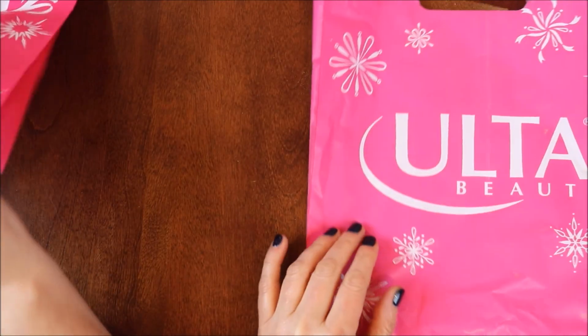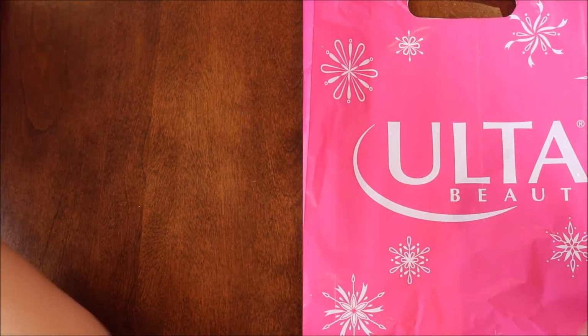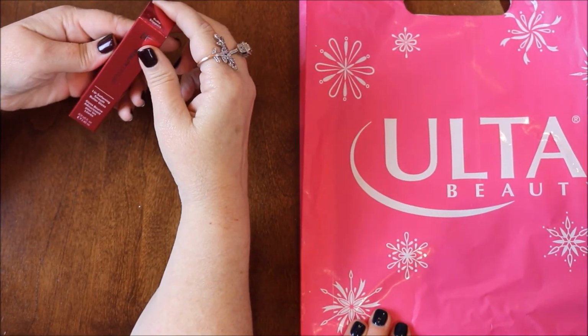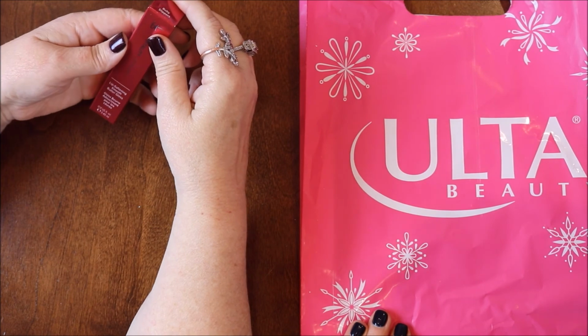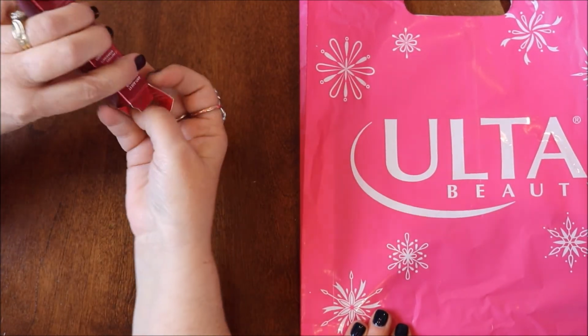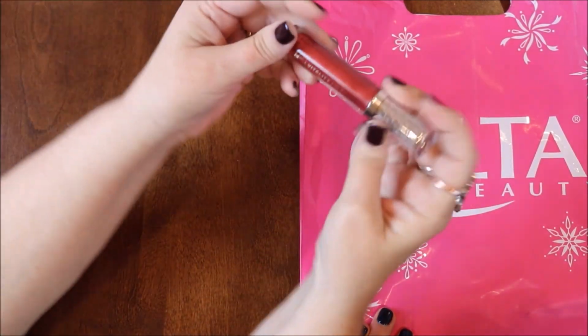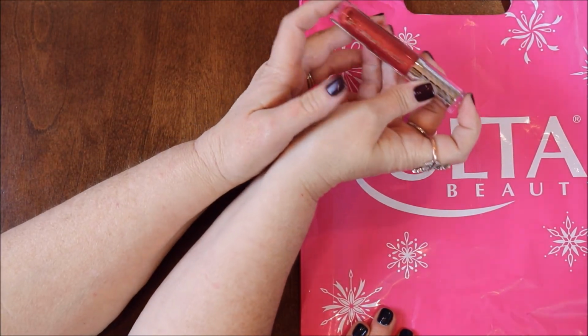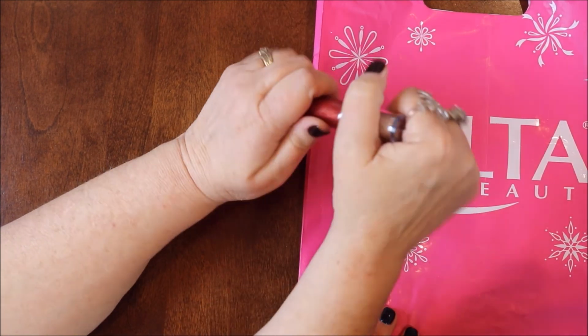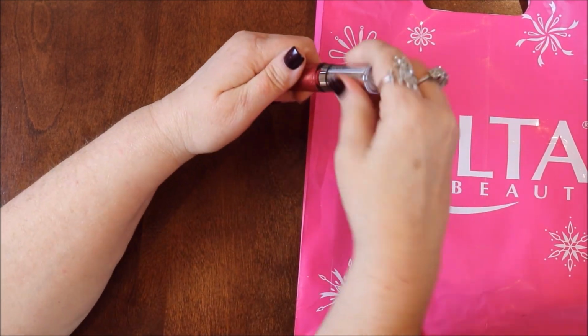And I wanted to try the color called Ruby Slippers in the lip gloss, the lip softening butter gloss. So, and oh my gosh, y'all, it is so nice. So there it is. It's the Vitality Lip Blush. That's what it's called. I always get it mixed up.